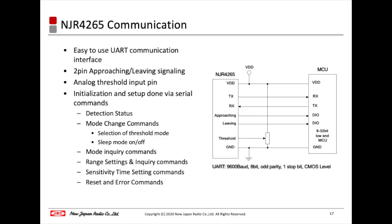NGR4265 can be controlled through a serial interface which enables a complete and easy-to-use setup of the module. All sensor commands are being transferred as plain text AT-style strings. Feedback and detection information will also be sent to the MCU through the serial interface. However, in case you want to simplify the software, you can use the standard power-on setup and get the approach-leave information via two hardware outputs indicating both conditions.